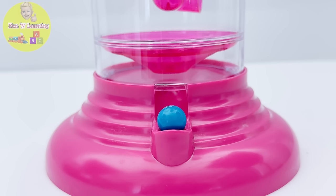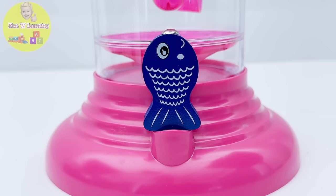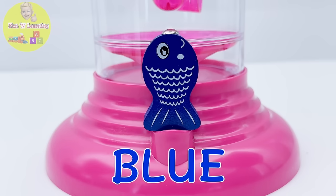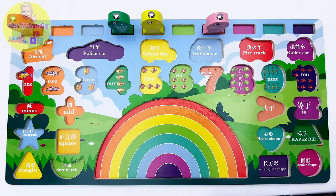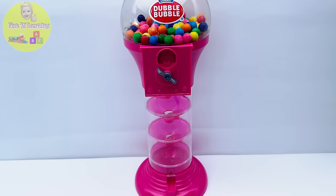Oh, it's a blue gumball. Blue is my favorite color. Hi there, blue fish. I know you'll be happy to get back to the puzzle. Twist, twist, twist. What's next on the list?